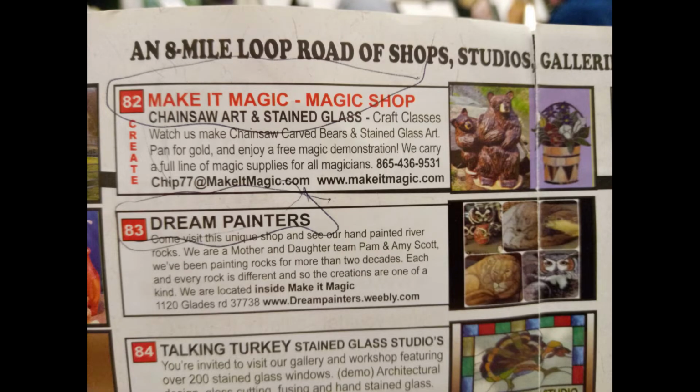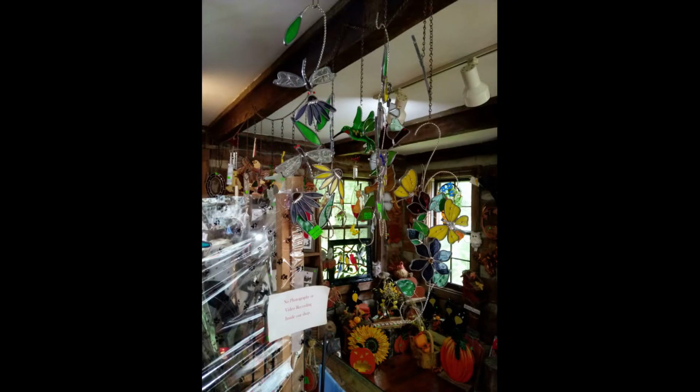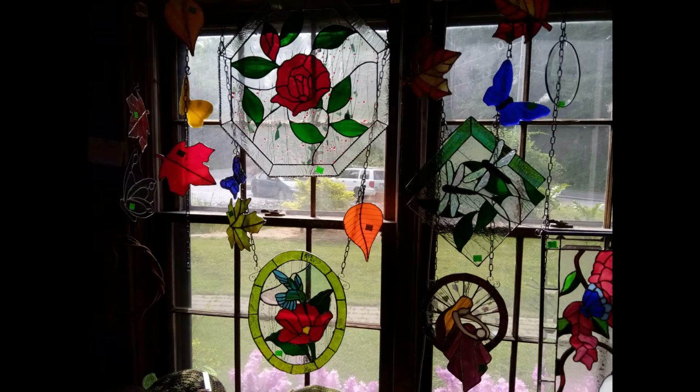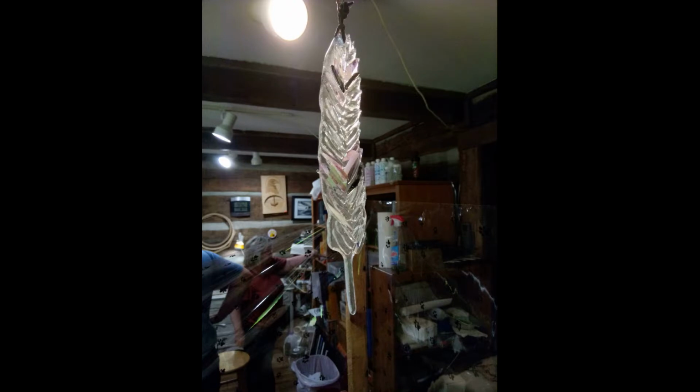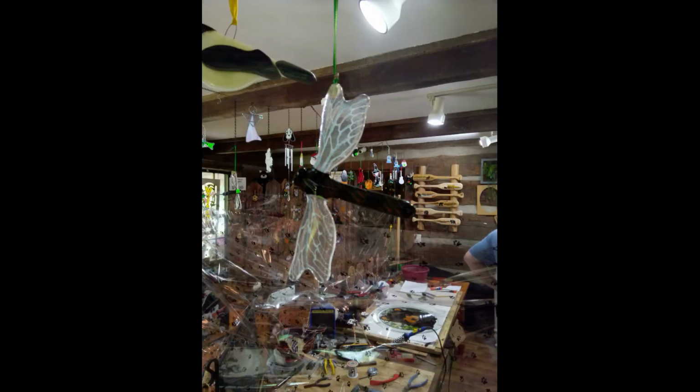I then traveled farther along the loop and left the Morning Mist artist community and found a standalone building that contains the Make It Magic shop that also features chainsaw art and stained glass. You can see several of their stained glass pieces in the pictures here, feather stained glass, containing the kind of motion that you see in feathers out in the wild. I thought she did a really lovely job.